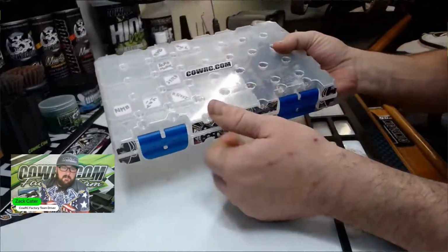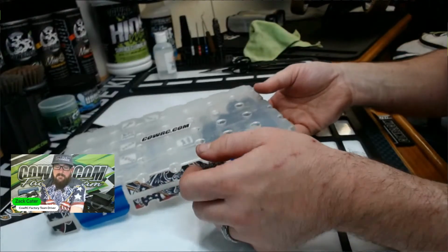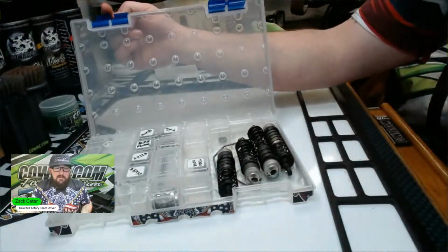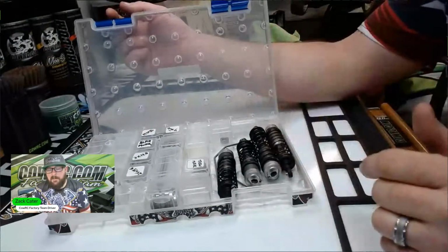But again, to and from the track, everything's getting beat around. No worries. You open it back up. Everything's right where you left it. Because again, the little dimples lock into the side of the boxes on the top and the bottom.